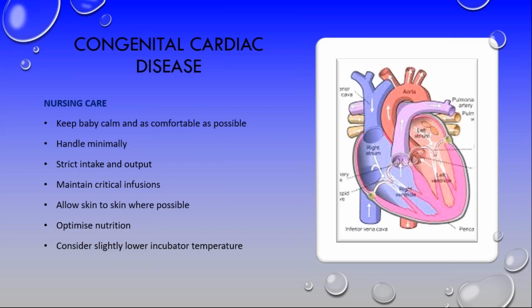How do we look after these babies? We need to keep them as calm and comfortable as possible. Interestingly enough, these babies do better in a slightly cooler environment. They must be handled minimally. There's strict intake and output. You do need to weigh the nappies, catheterize the babies, or however you determine fluid output, because that's going to become essential.